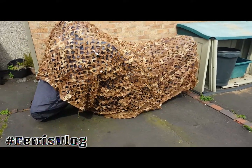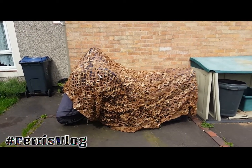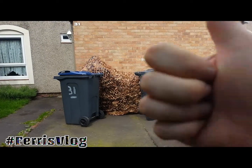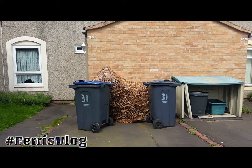But yep, I'm pretty pleased with that because I'll put this bin there. I'll do it all now actually and I'll show you. So yeah, you see what I'm going for here? It looks amazing there. I'm well impressed with that. Well chuffed. A lot harder to see.